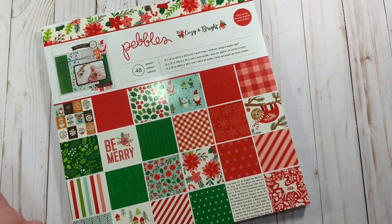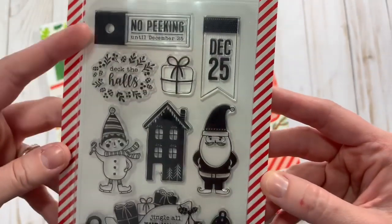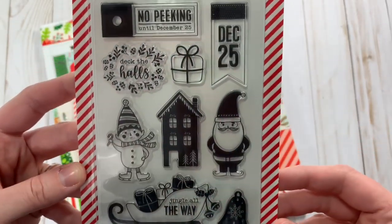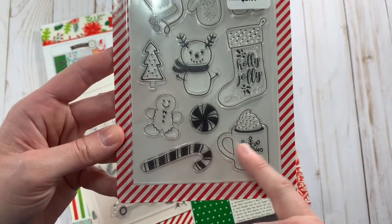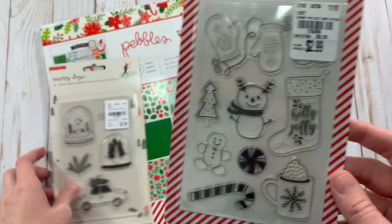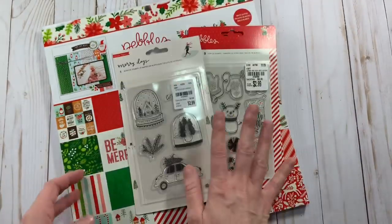And I was able to pick up a few stamp sets to go with it. I picked up this one. This is so cute. It was $2.99 and it says no peeking. It's got the really beautiful house and then this little jingle all the way sled. Really love that one. I also picked up this stamp set. I really wanted this one for the candy canes, the peppermint, and then the hot cocoa. This little guy's kind of weird. I don't know if you guys like him. And then I also picked up this Merry Days stamp set, mainly for the car and the snow globes. So that's all that I purchased from Tuesday Morning.